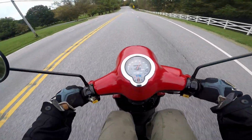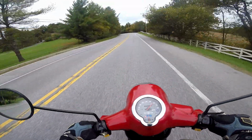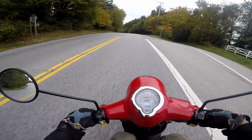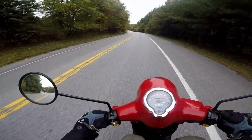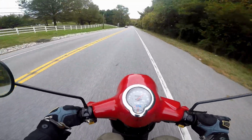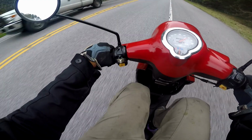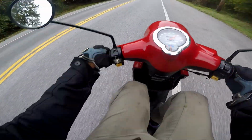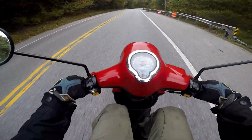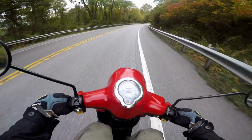Here's the thing, I think at 55 miles an hour it hits the rev limiter. See, that's what the stutter is. It just starts stuttering at 55. Now I'm at 60, and 60 is just kind of lurching. I think that's what it is. I think 55 is when it starts hitting that rev limiter.